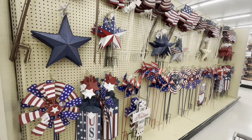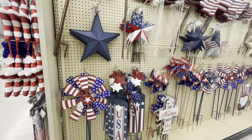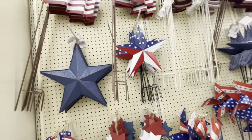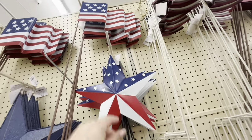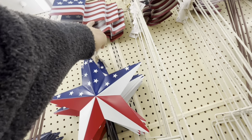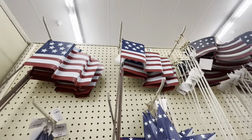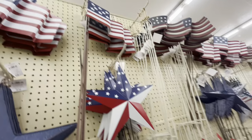And then, okay, this is a new aisle. So they have all the stakes. Look, we did see some last time though. We saw the pinwheel, the fireworks. I think this star is new, $8.49. This is a little one, a little star. So these are cute for outside, $7. And then the flag, $8.49.